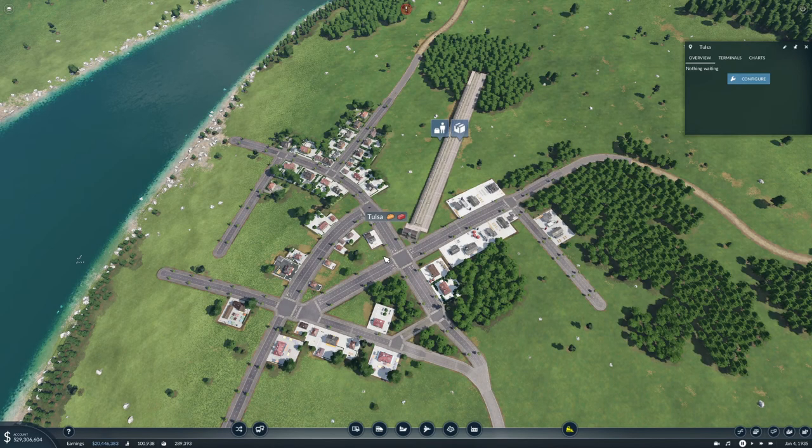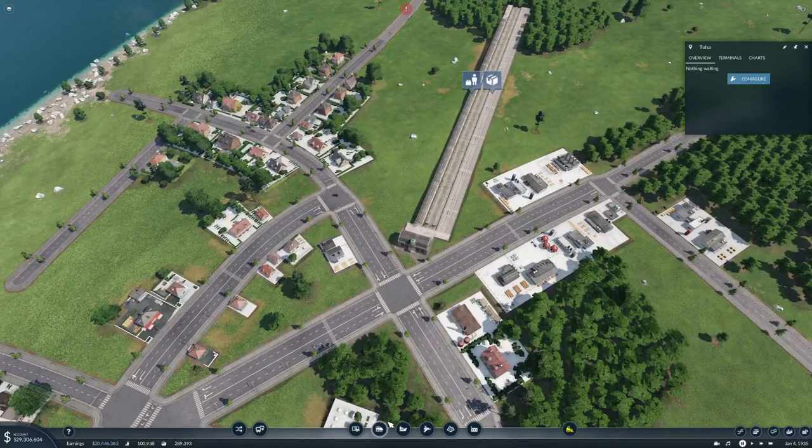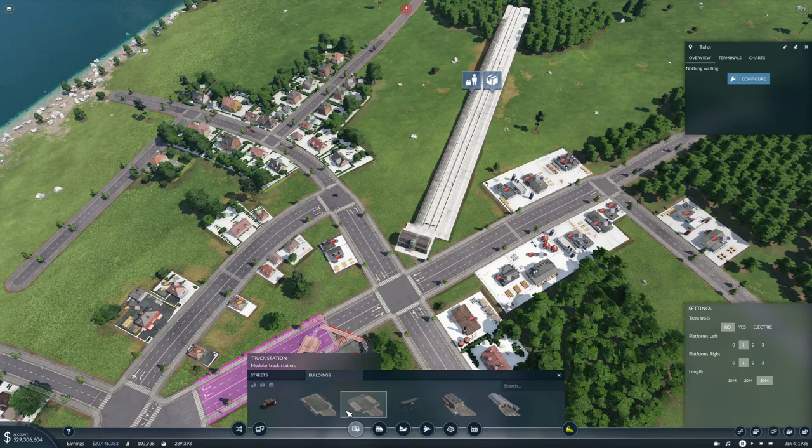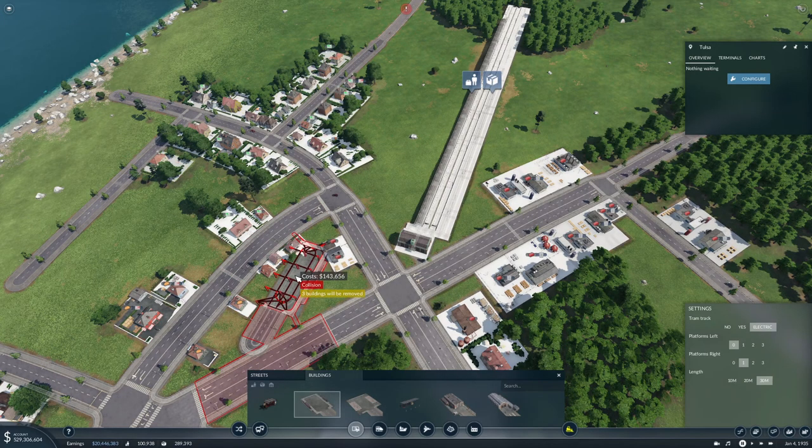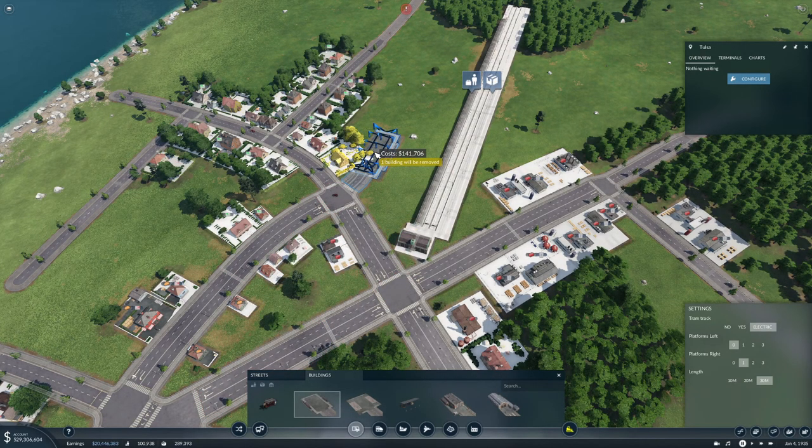Kind of a miserable little town, isn't it? Mostly because I made a few people move. Let's do a bus tram station. And well, I kind of like it there in the cross.